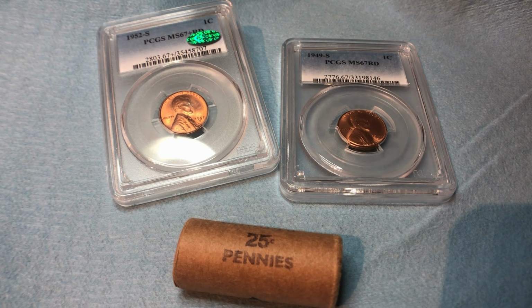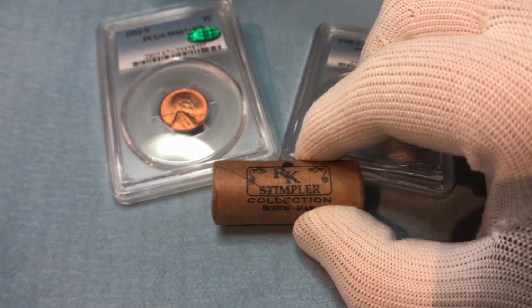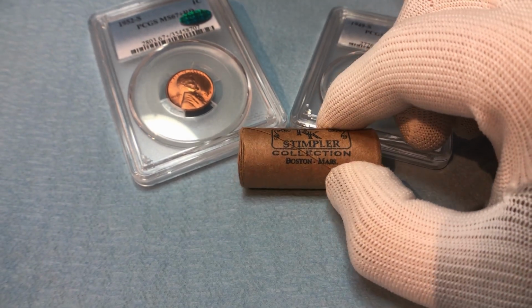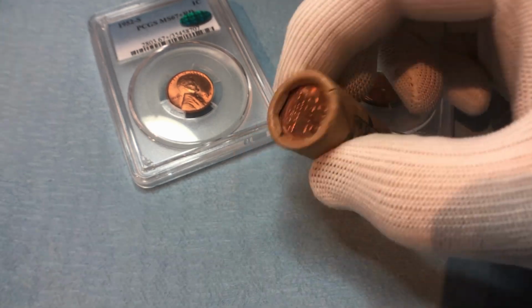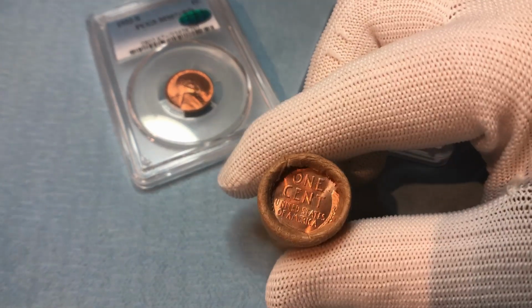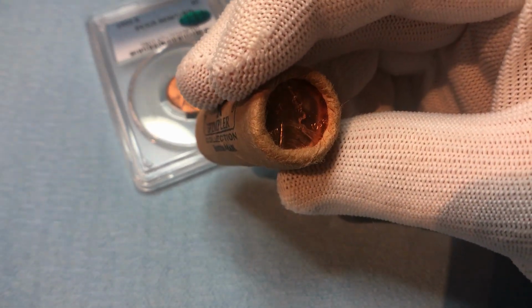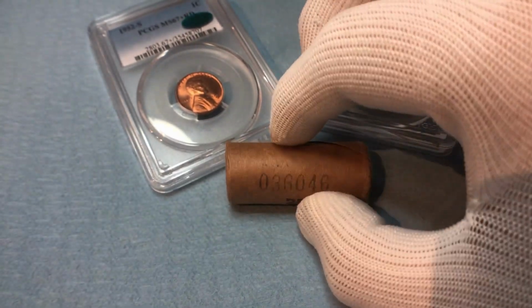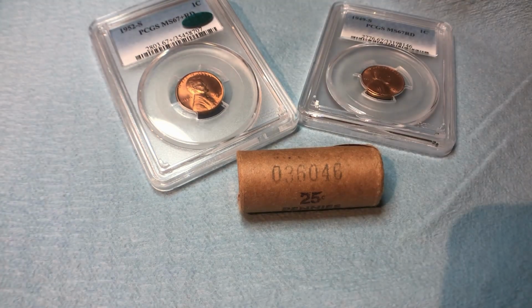one. So what I'm looking to do today is we are going to open and unveil the RK STIMPLER Collection, Boston, Massachusetts. Which one are we going to go with? I don't know that I can wait anymore, guys. I need to know what's in this 1958 roll. Again, going back at it, this is roll number 036046.